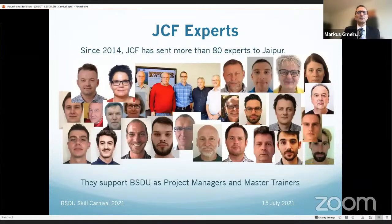For the transfer of this know-how, we send Swiss experts to India. Since 2014, we have sent more than 80 experts to Jaipur. Experts with good professional knowledge in certain fields and with good knowledge also in transferring the skills. We support BSDU to build up new courses, but most important is the part of the train the trainer.